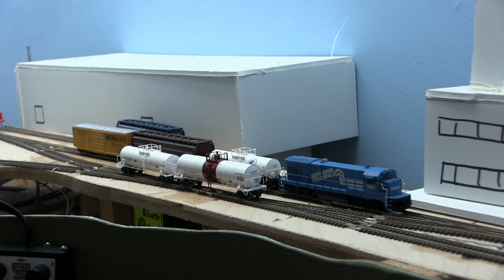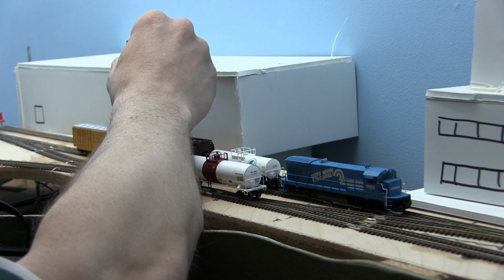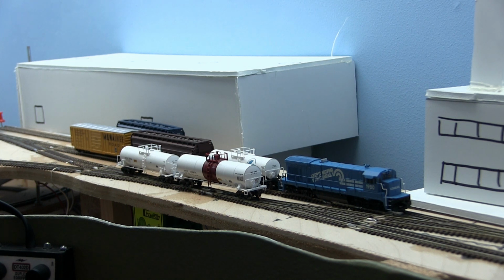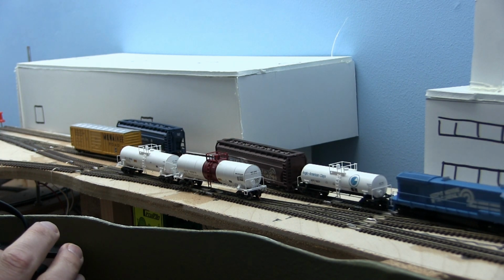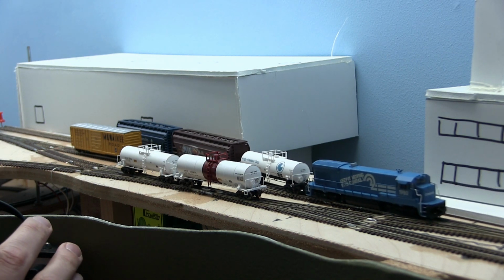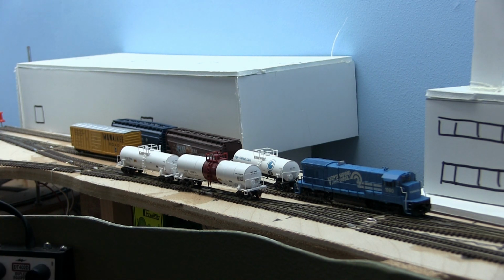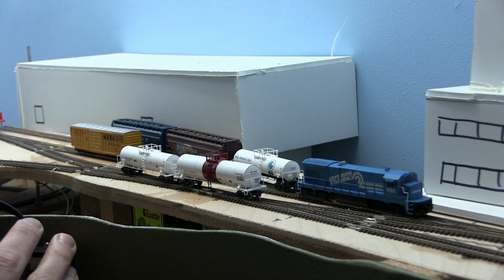Okay. Conductor's going to set the handbrake on the Milwaukee Road boxcar. And he's going to uncouple. 1918, pull forward 2 car lengths, conductor's on the ground. Uncouple and connect. And we're going to release the handbrake on the blue hopper. 1918, pull forward 3 car lengths, conductor and brakeman are on the ground.